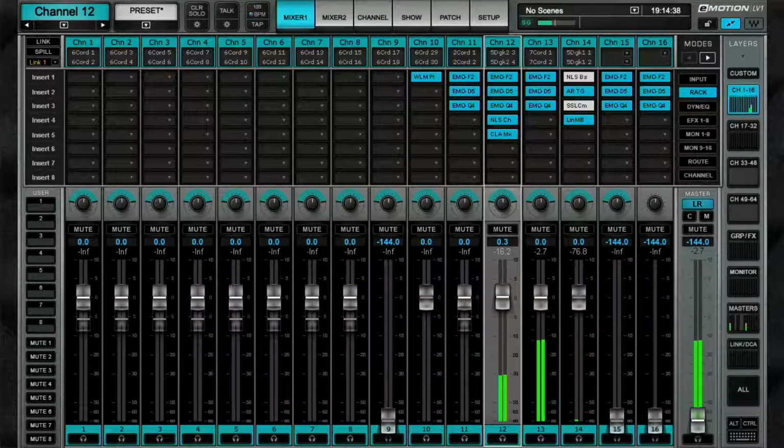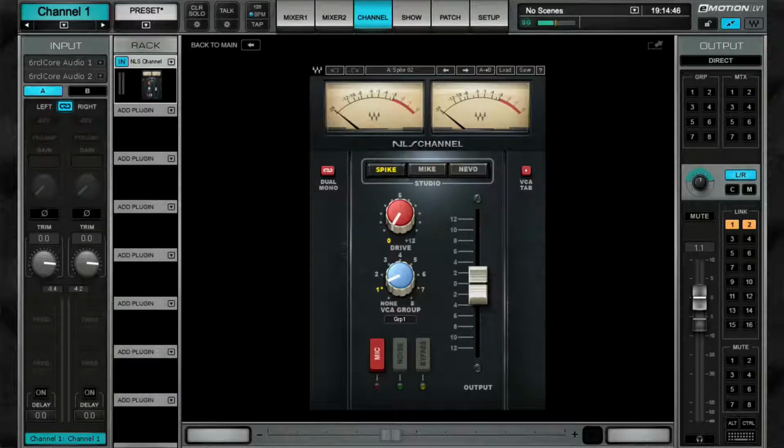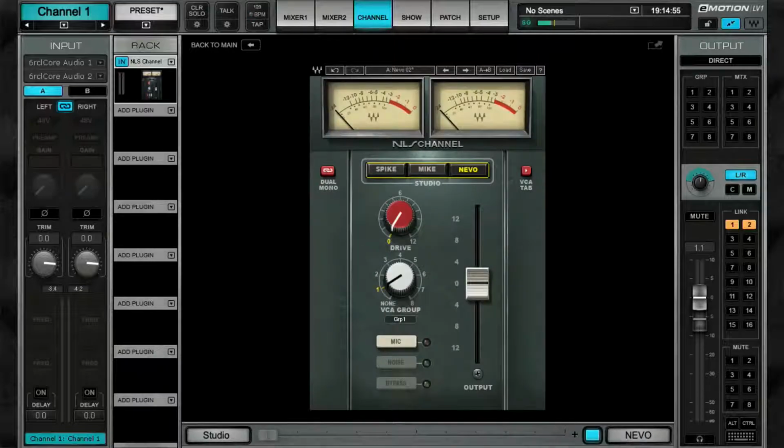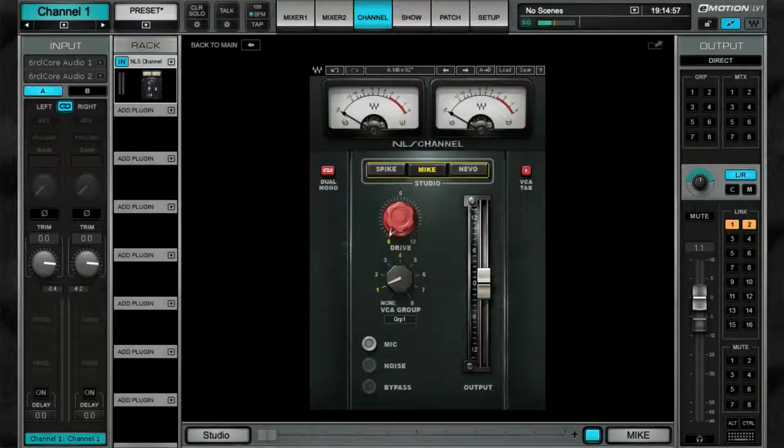But how I do it on all my tracks here is, I start building a virtual console, right? So here's NLS. This is an emulation by Waves. It has an SSL console. This is the EMI Pink Floyd console, which I love. And then there's a Neve console, and each has their own flavor, but by far this is my favorite.